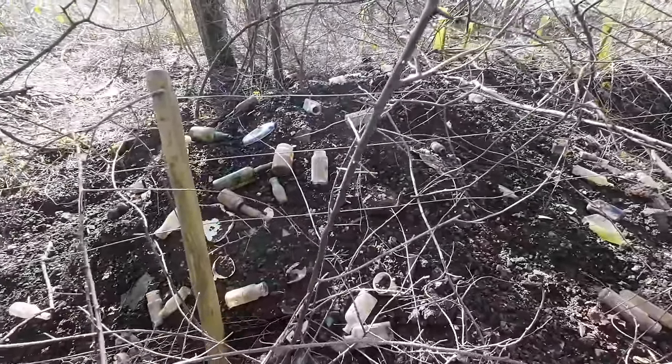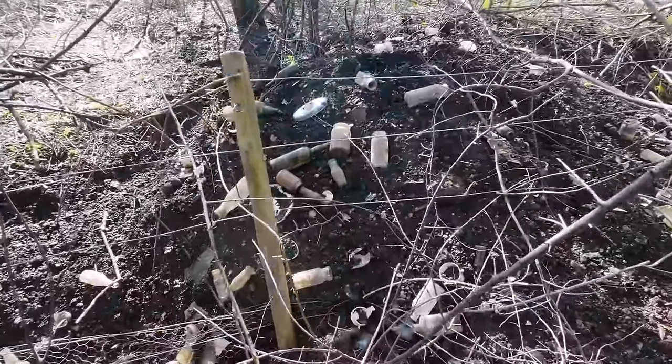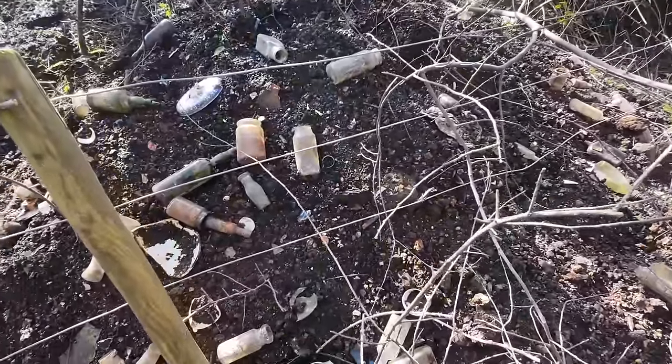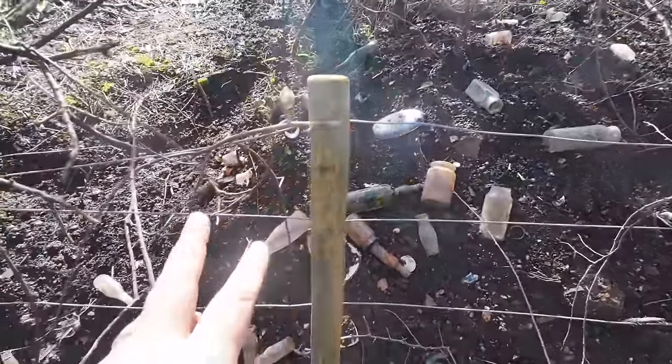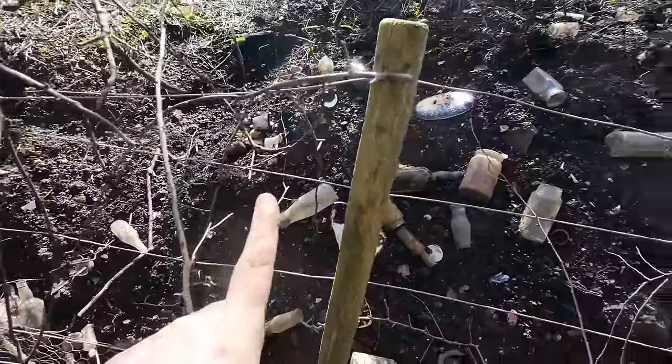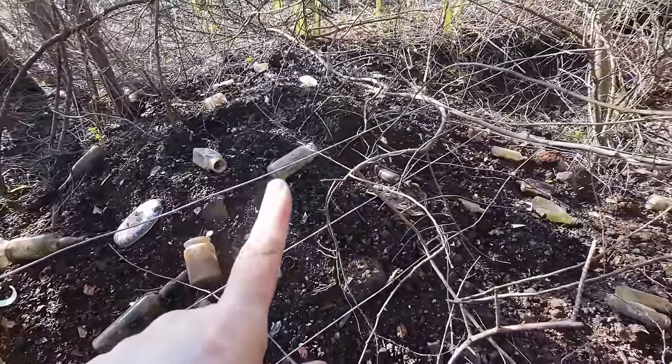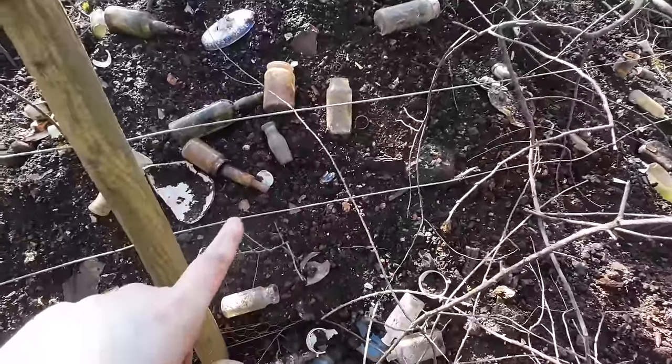We're looking for lids as well as jars. I know I can find another jar. That's going to be the easy task. I think the lids are going to be the hard task. Let me just have a look. Big lid, cup, jar, yes. There's a jar. I can get one from over here.